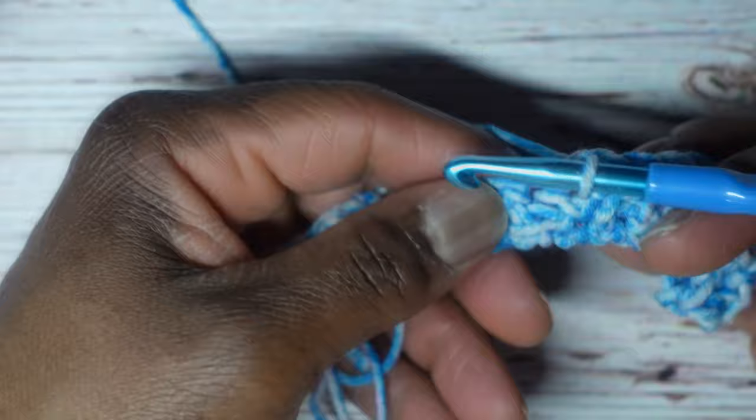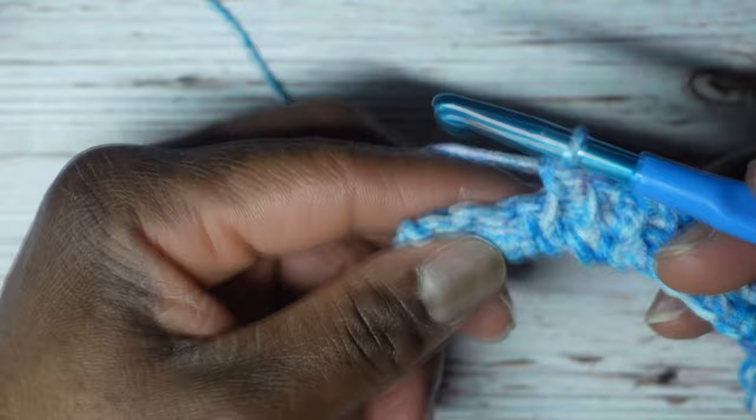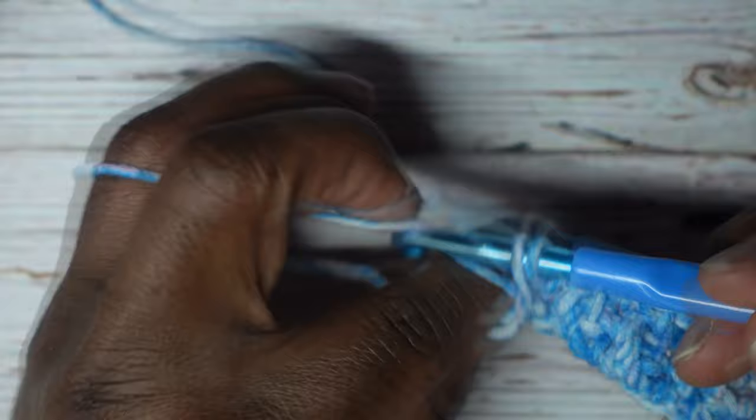Grab the crumbs, single crochet. Slice the icing off the top of the cake, single crochet. Grab the crumbs, single crochet. Slice the icing, single crochet. Grab the crumbs, single crochet, and then the final stitch, slice the icing.